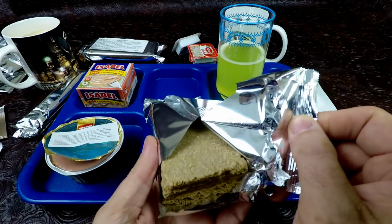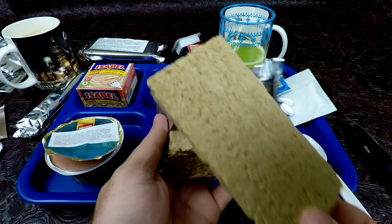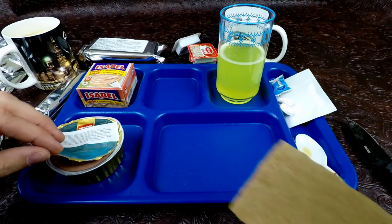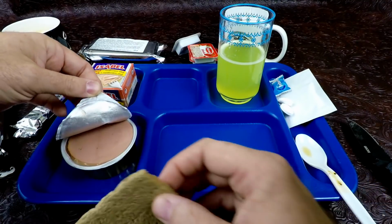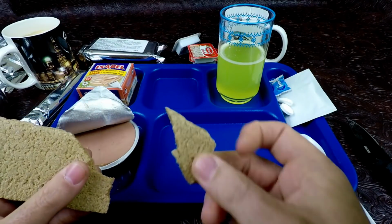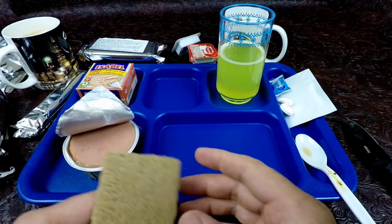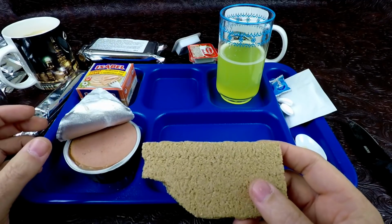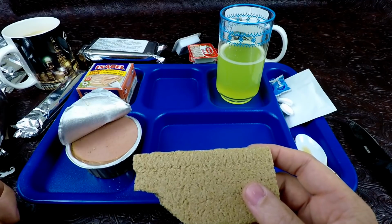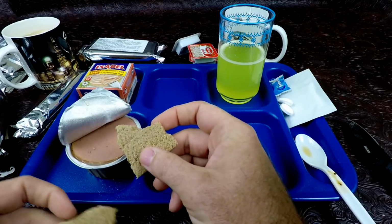Look at those guys. This actually looks pretty good. They smell a little bit plasticky. Maybe we'll just try a piece of this by itself to start with. It tastes totally fine. It tastes like a cross between popcorn and regular bread. That's the way I could describe it.